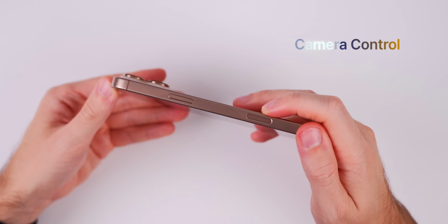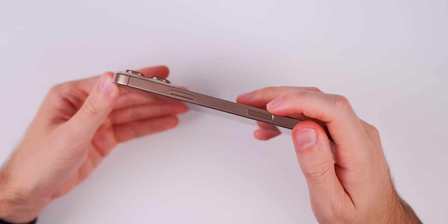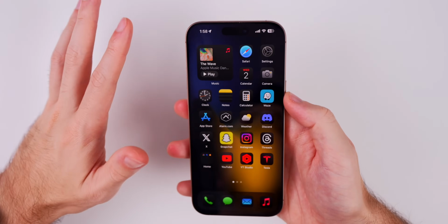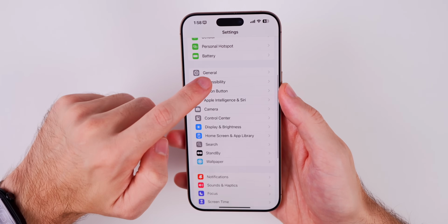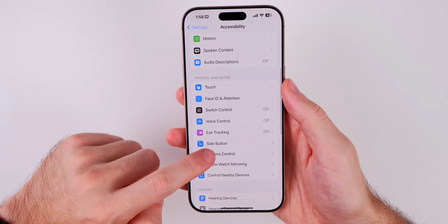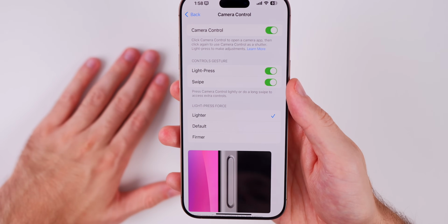Okay, so now we need to fix the camera control button. You already know the basics of the camera control button, but we might need to fix that. If you're struggling with it, check this out. Let's go into our settings. Let's go down to accessibility, and then we want to look for camera control right here. This is where you're going to have some options that you will want to tweak.